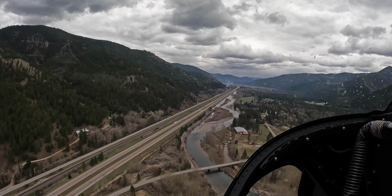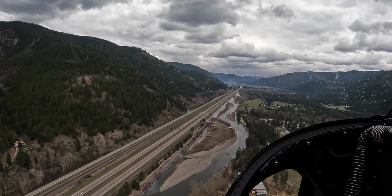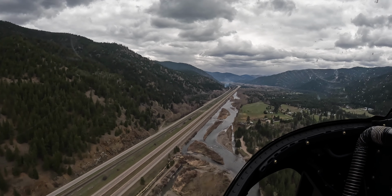This was one of the primary reasons why, when I planned this nationwide trip, I wanted to have an experienced pilot flying along with me.